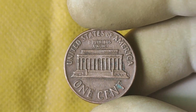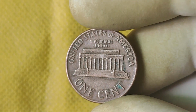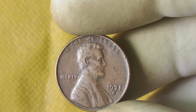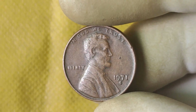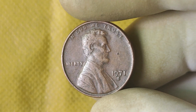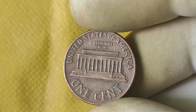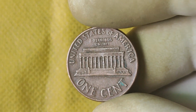However, if you happen to have a 1971 penny with a rare mint error or a very high grade, the value can increase dramatically, and you could be looking at thousands of dollars. In rare cases, especially with well-preserved proof coins or unique mint errors, the value of a 1971 Lincoln penny could even reach into the millions of dollars. Though this is extremely rare and would require a collector willing to pay top dollar for such an exceptional piece.